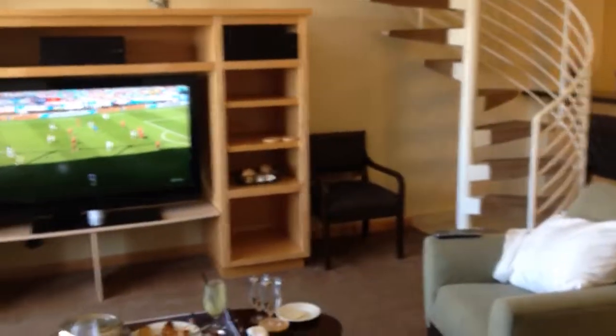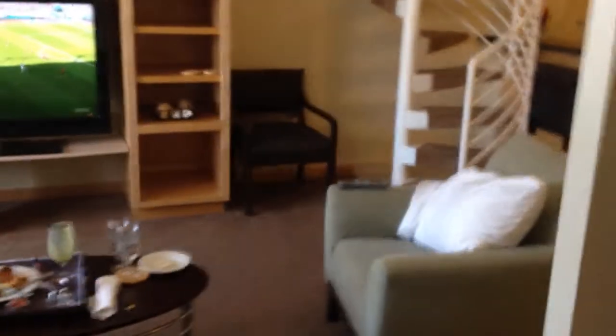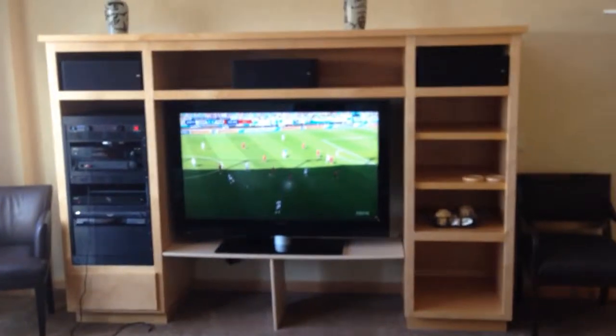Food menu. Oh, the doors open up. You know? The main staircase. Go check that out. Up the stairs we go.